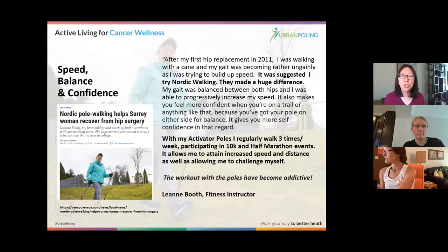She said it made a huge difference. Her walking was balanced between both hips. I was able to progress and increase my speed. It also made her feel more confident when she's on a trail. And she's got the pole on each side for balance. So she feels it really gave her self-confidence in that regard. And it also helped her to become more active. She walked 3 times a week. She was able to participate in 10K and half marathon events, and the workout with the poles had become addictive.